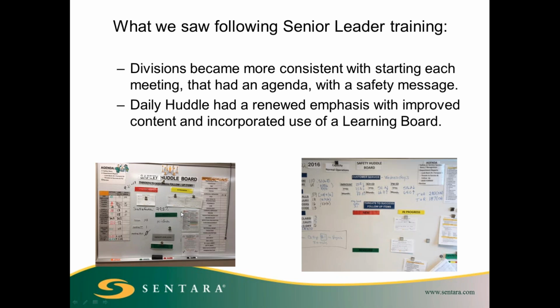The red, yellow, and green sections were new to us. The red being any new item that is a threat to safety. During that huddle, then it would move to the in progress.